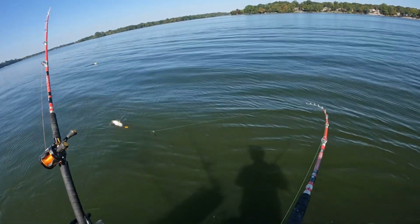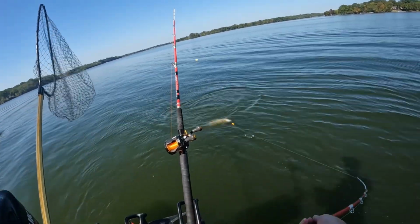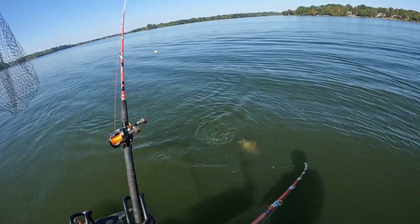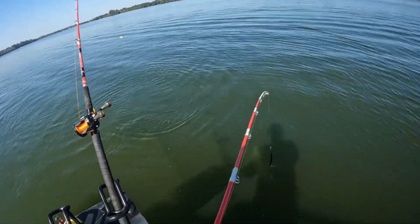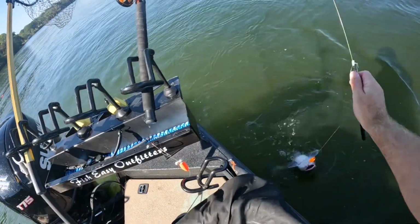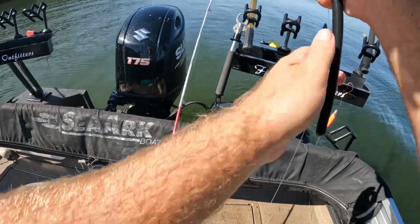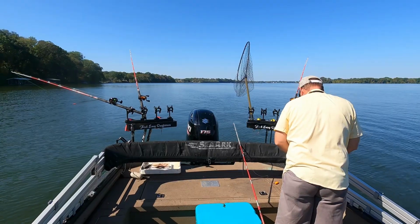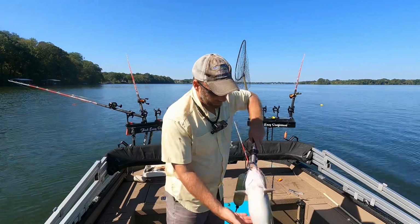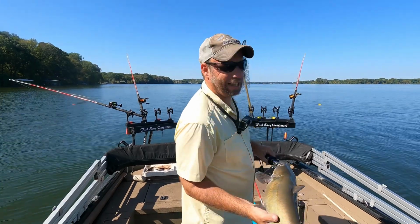Well, that was an aggressive fish right there for the piece of bait. That's a channel cat. Y'all, I had a monster piece of bait on there and I catch a dang channel cat. Well, y'all, it wouldn't be Old Hickory Lake if I didn't get at least one channel cat. Big piece of bait too, and he hit that thing. Crazy how that works sometimes.